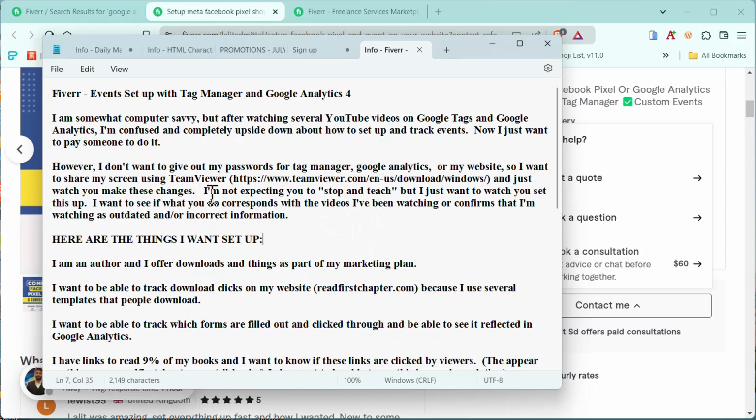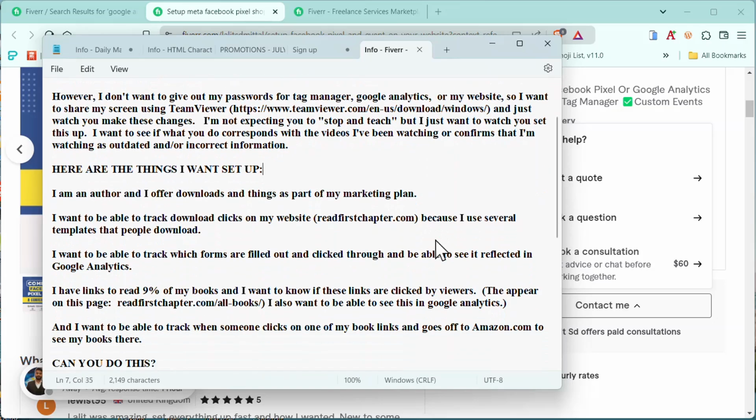And I told them specifically, I'm not expecting you to stop and teach me because that takes a lot of time. I just want to watch to see: was I watching old information? Was I watching just incorrect information? Or did I just get myself all mixed up and I just couldn't follow the instructions? So that's what I wanted to do.